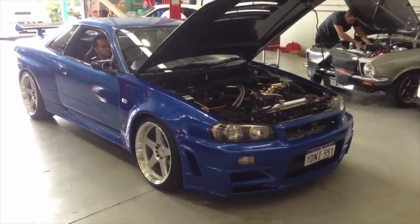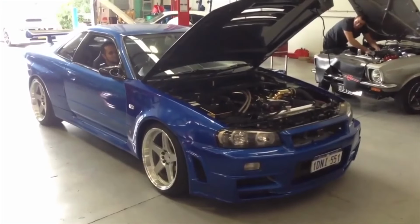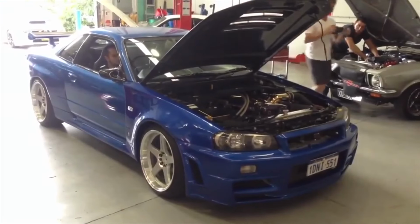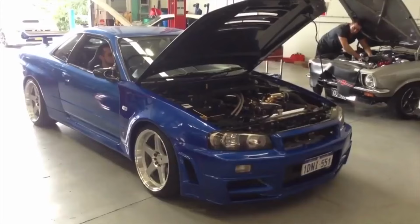Now the Nissan Skyline GTR's engine is actually the one I think I prefer. It's very much like the 2JZ. It's even the same displacement. It's 2.6 liters.